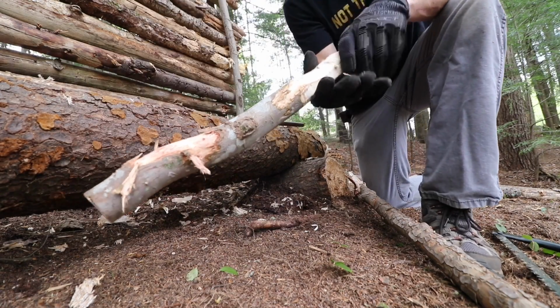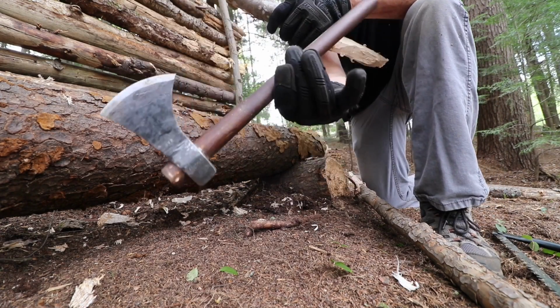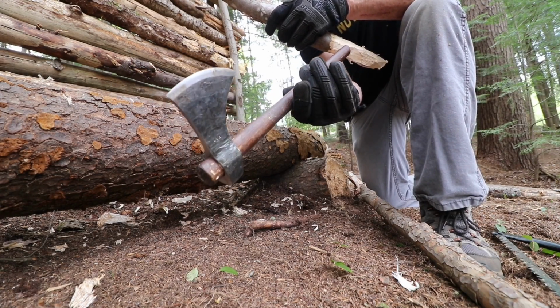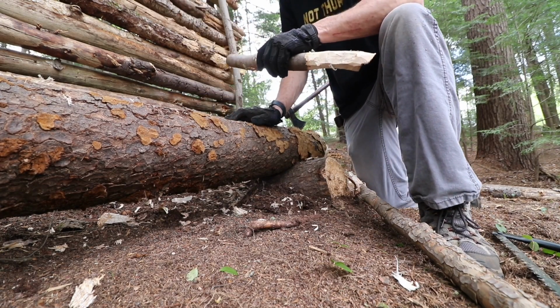I don't know if you guys caught that yesterday, but that's my hammer. This way it's got some weight to it. My hatchet is like featherweight. Sharp as a razor, but featherweight, and using that for hammer really doesn't make sense.